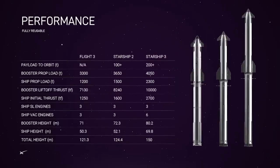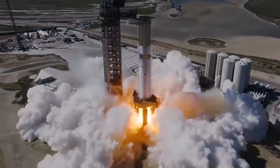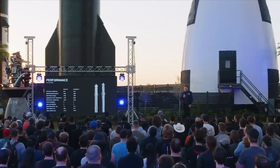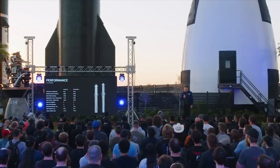On top of that, the V3 will clearly need a more robust launch facility. A taller tower is a given, but with almost 3,000 extra tons of force at liftoff, it's not clear that the new deluge system on the orbital launch mount could stop this thing from blowing a new hole in the Boca Chica coast.